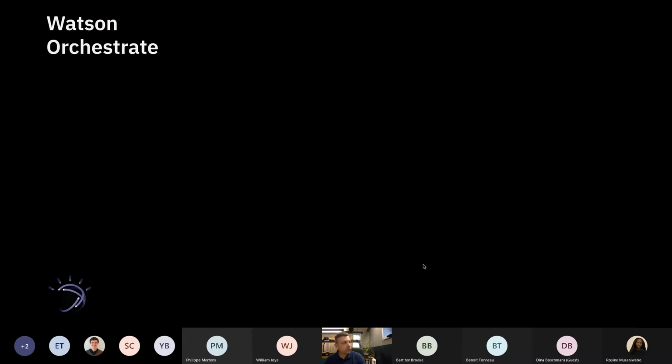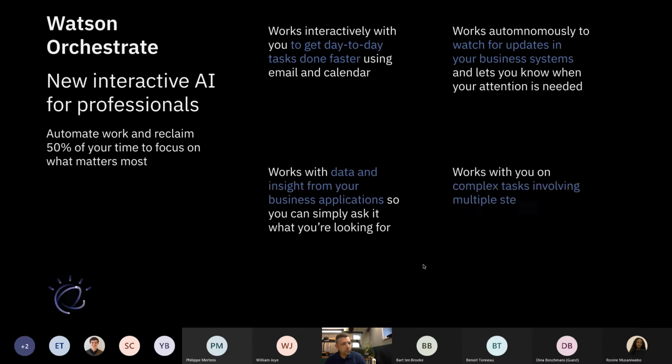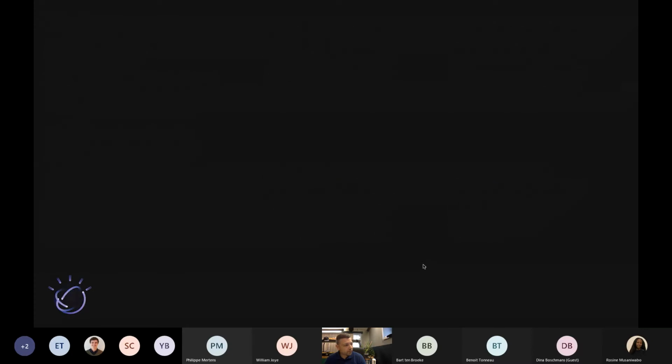This hits the 4 capabilities we wanted to share about this breakthrough new technology. Watson Orchestrate can collaborate, watch for changes, analyze business data, and work with business systems, thus freeing up workers to have time to focus on critical thinking and human-centric tasks.